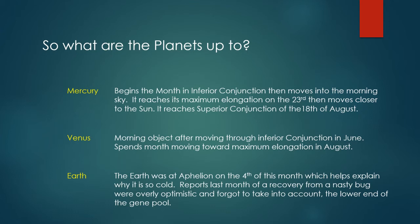Venus, currently a morning object, having moved through its inferior conjunction, i.e. between us and the Sun, last month, essentially spends most of the month moving towards its maximum elongation, which occurs in August. The Earth, as I said, was at aphelion on the 4th of this month. Also still has that nasty bug, and last month's optimism apparently was a little bit optimistic.